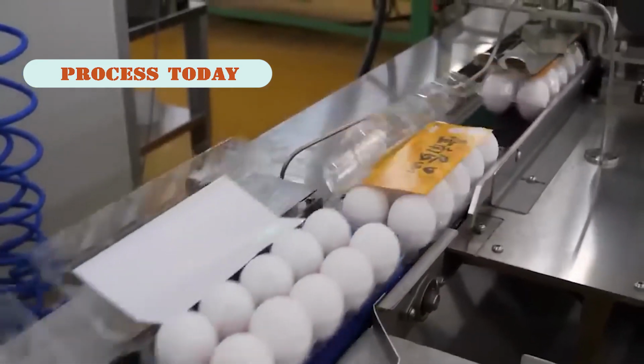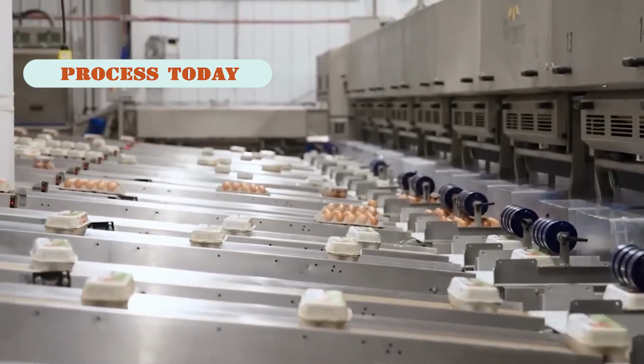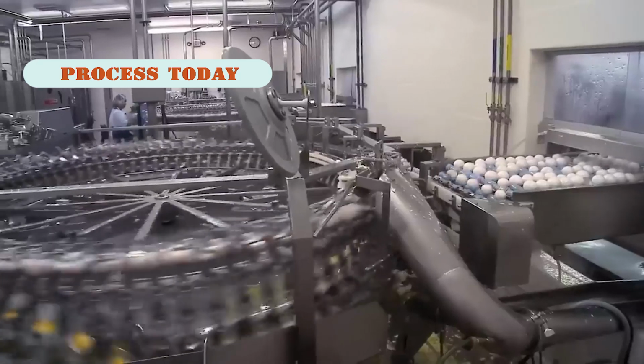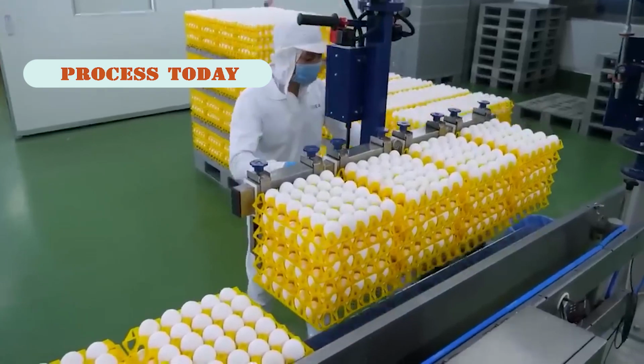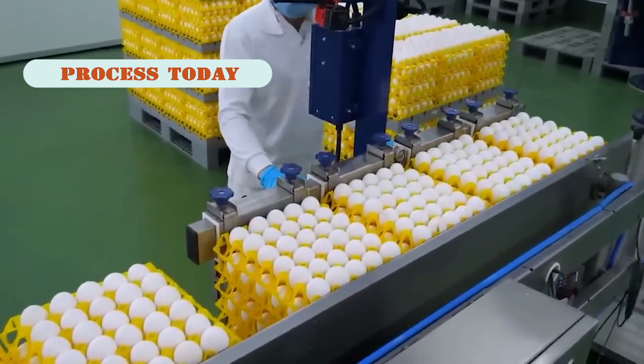Well-known brands such as Oreo, LU biscuits, and Cadbury Dairy Milk Chocolate are using 100% cage-free eggs for their products in the US, Canada, and Europe.